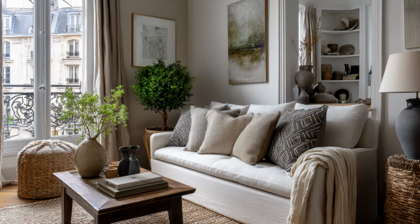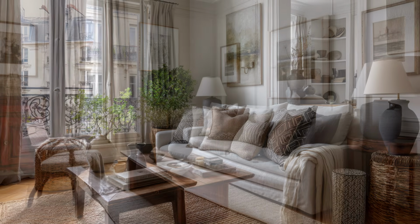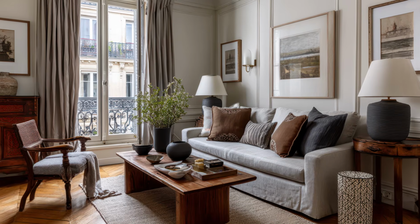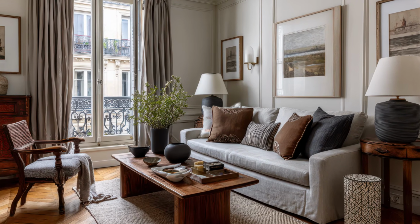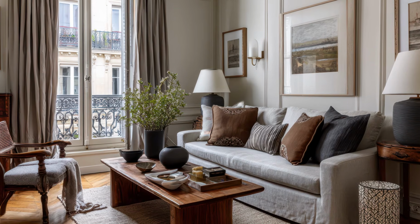These subtle contrasts evoke timeless comfort. The effect is both calm and chic, making small spaces feel expansive and refined. It's the art of quiet elegance, the kind that never shouts for attention but always leaves a lasting impression.